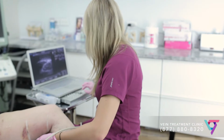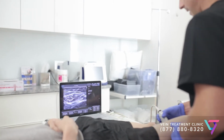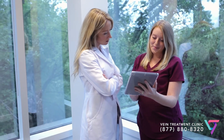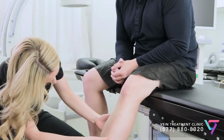Veins, just like the people who have them, are unique. A comprehensive vein evaluation usually involves an ultrasound where the veins within your legs are carefully mapped, identifying areas that are unhealthy. Your vein doctor can then use this imaging to develop a comprehensive treatment plan to take care of your vein disease with as little difficulty as possible.